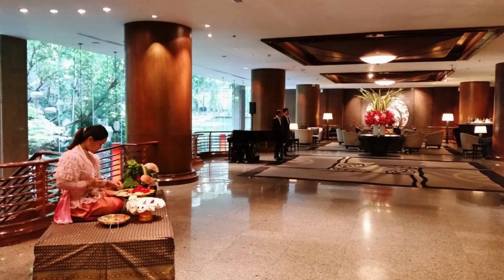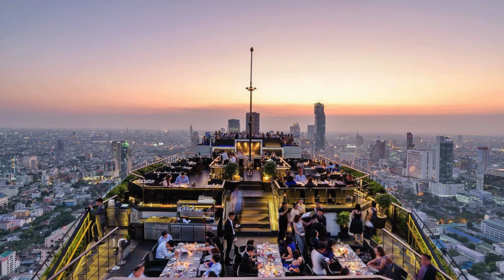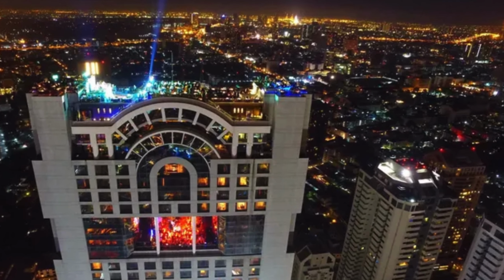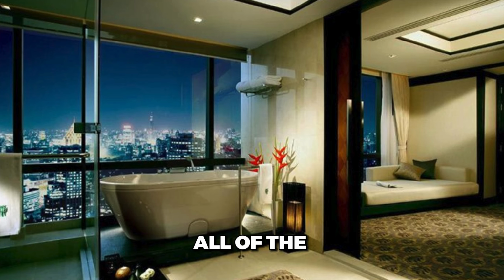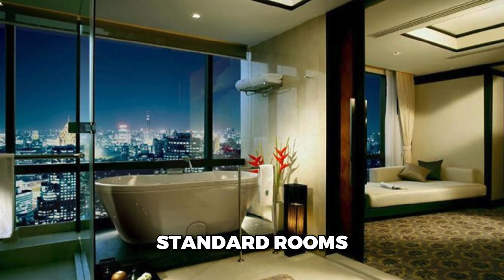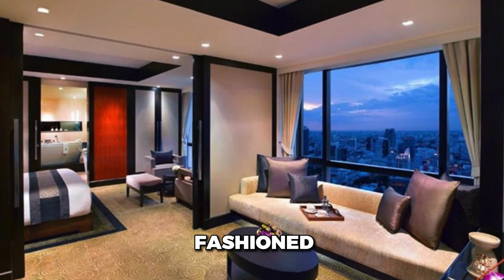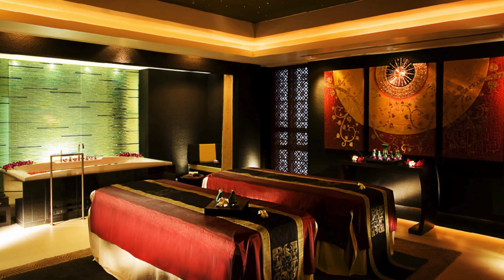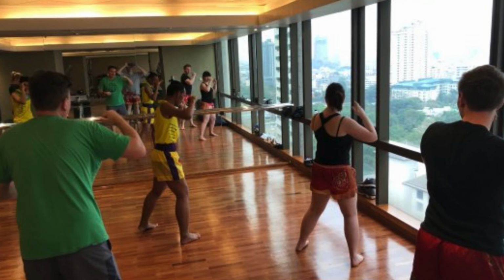In the lobby, you'll be greeted by a lady dressed in silk Thai attire. There are modern Thai design elements along the corridors. Additionally, floor-to-ceiling windows provide a visually appealing atmosphere for the room. All of the Banyan Tree's cozy standard rooms are mini suites. Although the furniture appears a little old-fashioned, it's in superb shape. In addition, the hotel features saunas and a gym that regularly host free yoga and Muay Thai classes.